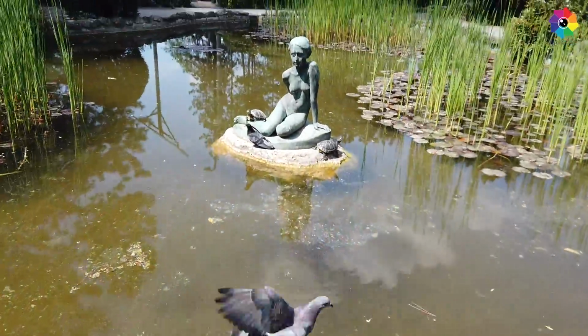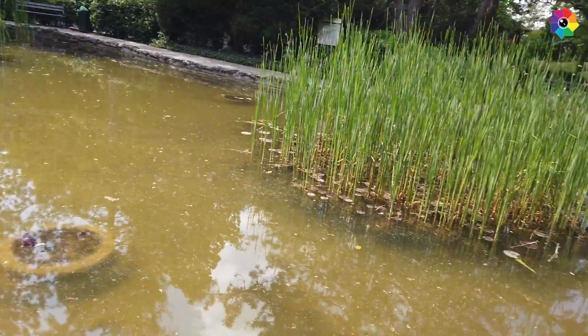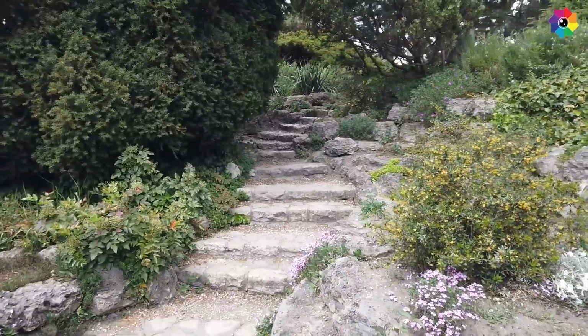The Japanese garden is one of the most beautiful spots here, with a fish pond and lilies, a rock garden, small trees and a waterfall.